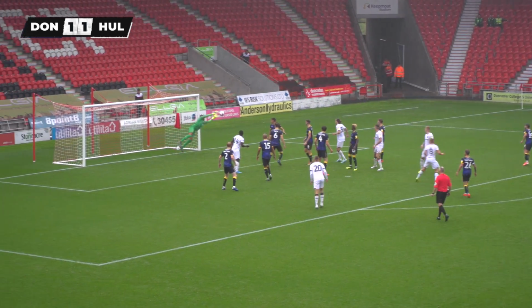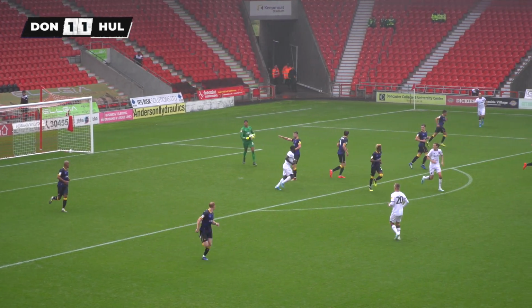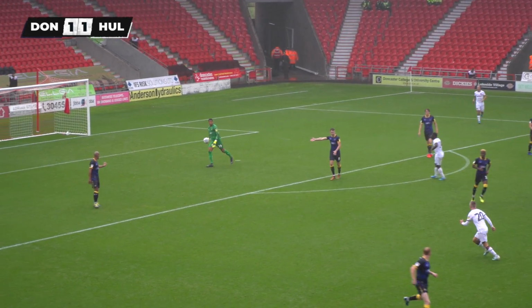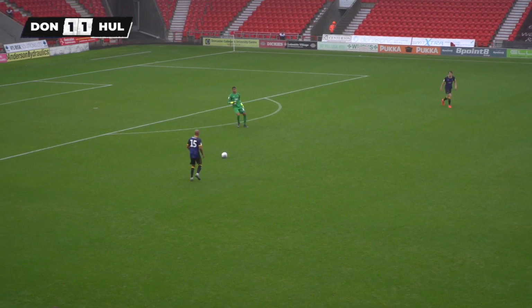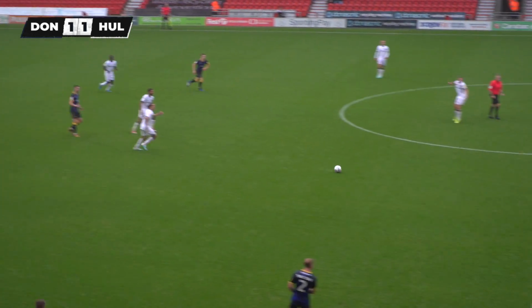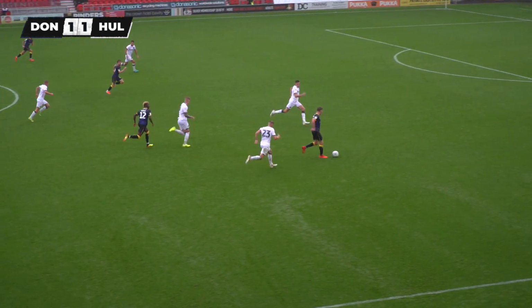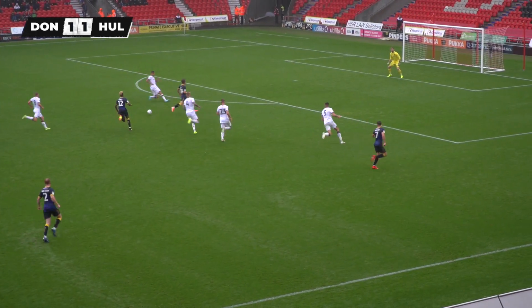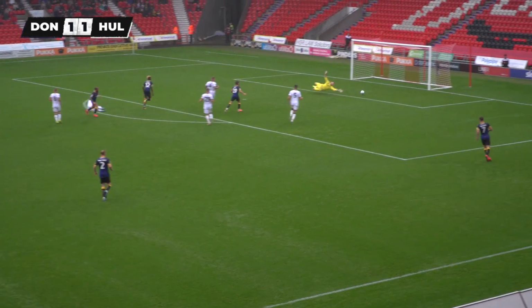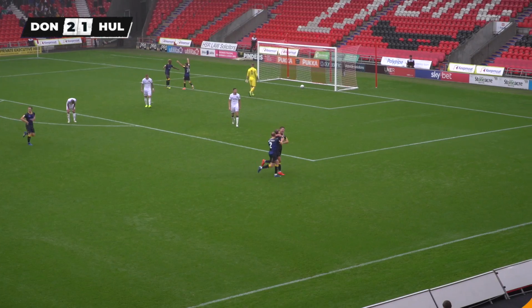Driven in, looking for the head of Batty, and that's forced to save there by Senediang. Clever play from Gomez. Quick hand up from Rees-Beck, thinking he might have been offside. Doncaster with a chance, and Doncaster with a goal.